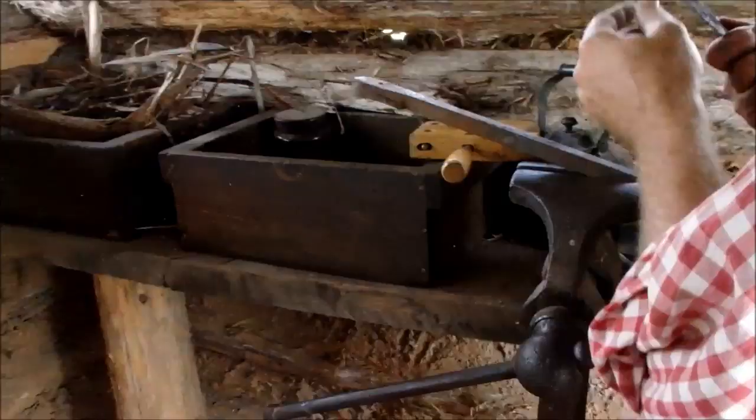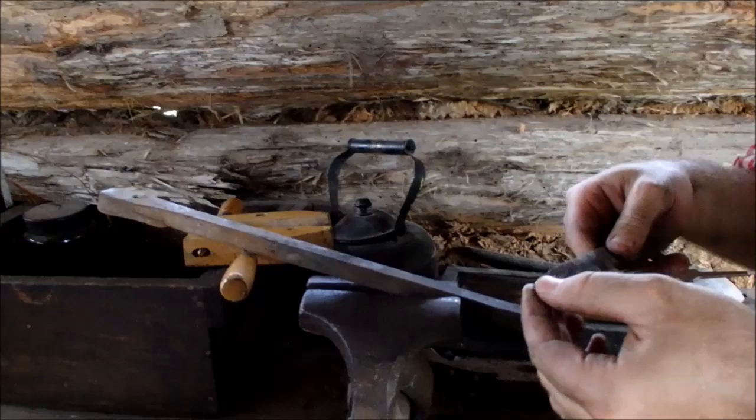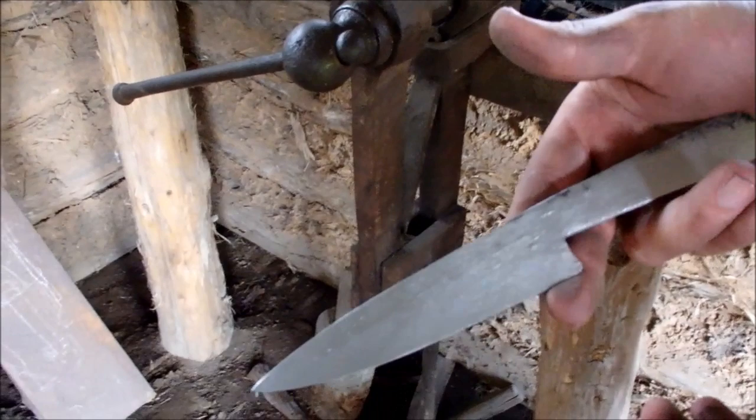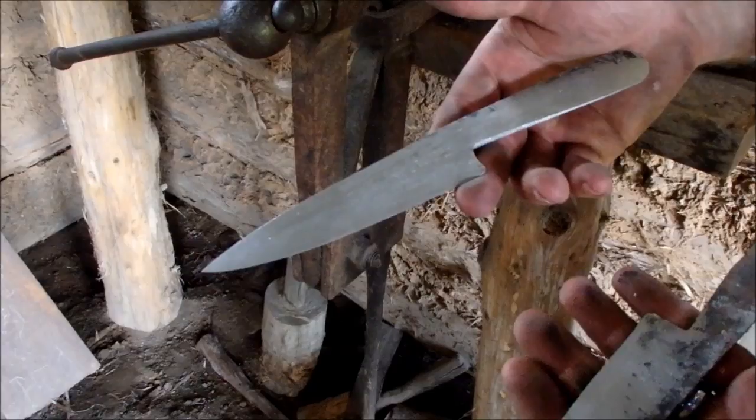Filing looks like. Sorry, just. Yep, just file the flat into it. Looking really good, man. We had a nice knot. Right? Really pretty. This is one I filed out yesterday. Oh, wow. Beautiful knife. Four hours later, we'll be here. Beautiful. Good job.